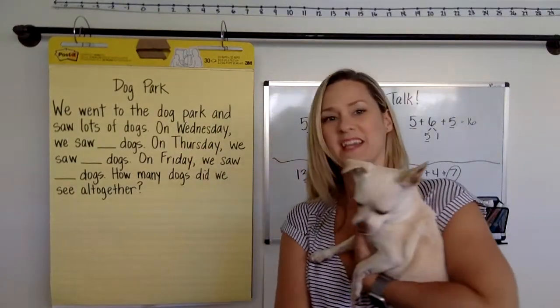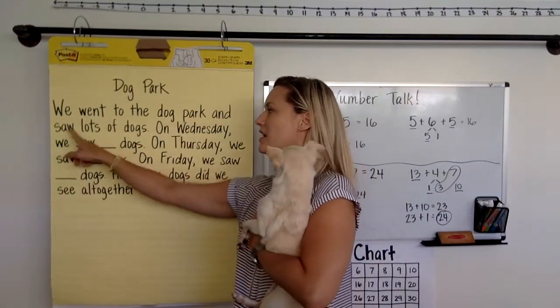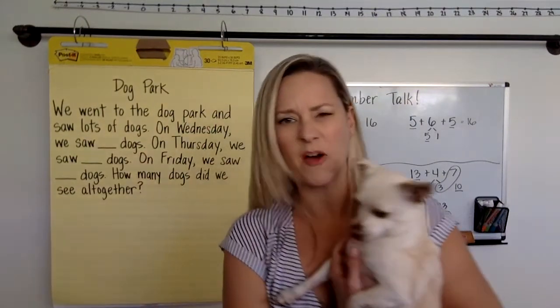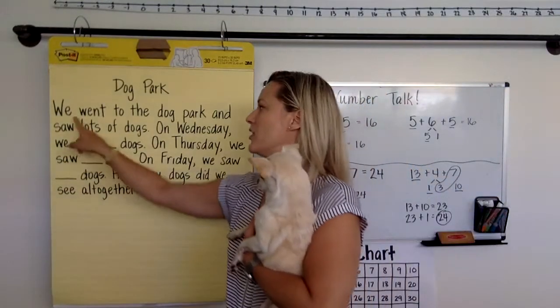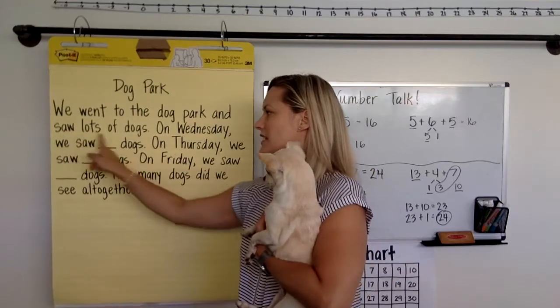Here we go. We went to the dog park and saw lots of dogs. Can you read that with me? Let's start from the beginning. Ready? We went to the dog park and saw lots of dogs.